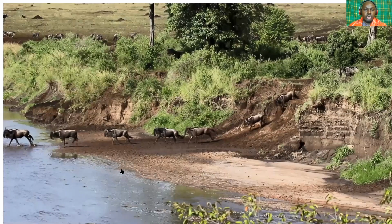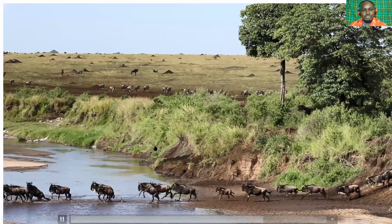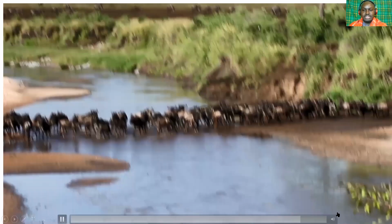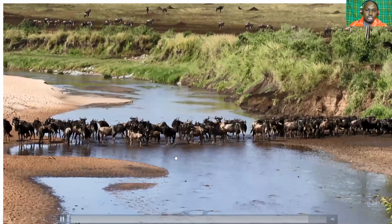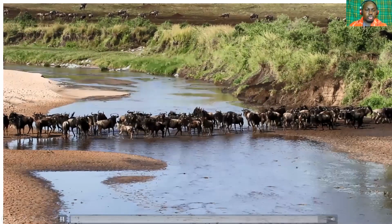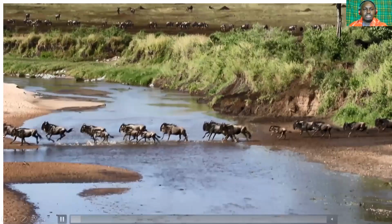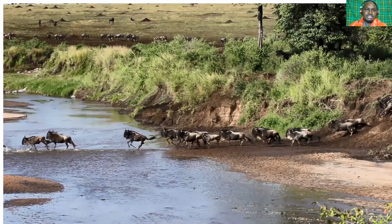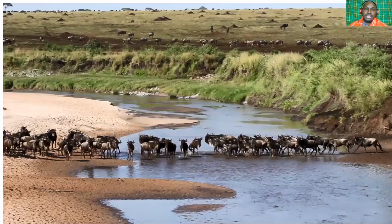And also, the only challenge they have is lions. For example, what happened is when these wildebeest tried to cross, there were some lions on the other side of the river, that is on the Kenyan side. So what happened, if there is anything that disturbs them like a cat, definitely they have to go back to where they are coming from.